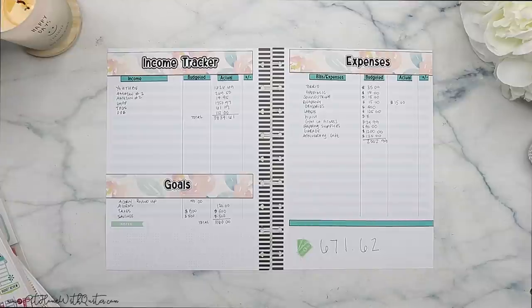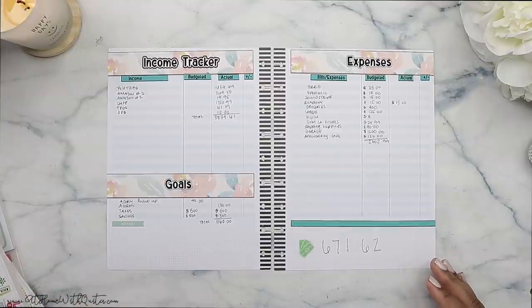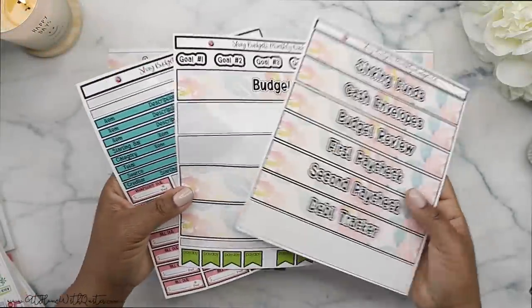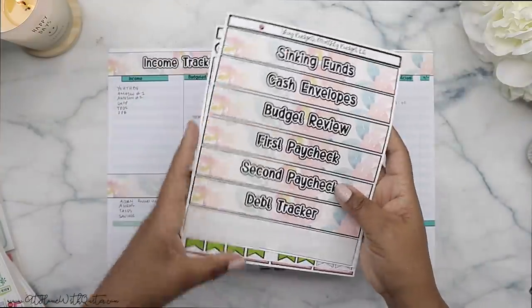So this is the plan with me for my budget planner, and hopefully it wasn't confusing. I'm still trying to learn this whole budget life. I've been learning a lot from Shay and also E. Michelle and some other fantastic planner babes that do budgeting, and so I'm excited about this whole journey. So this is everything that I have left over. As you can see, there's a lot left over, so you can do another month of planning using the same kit.